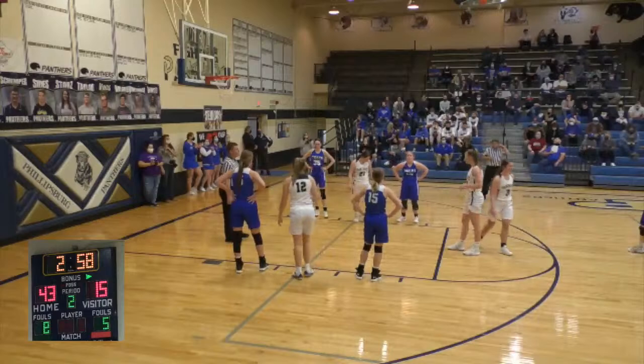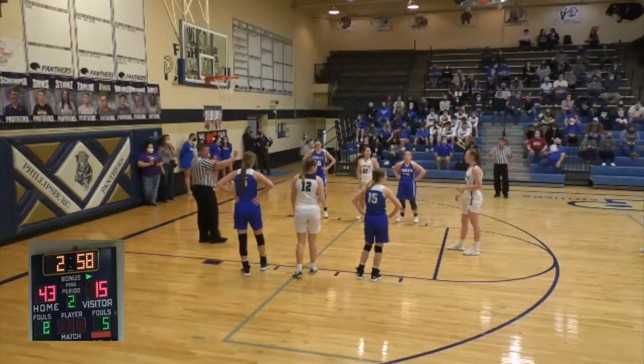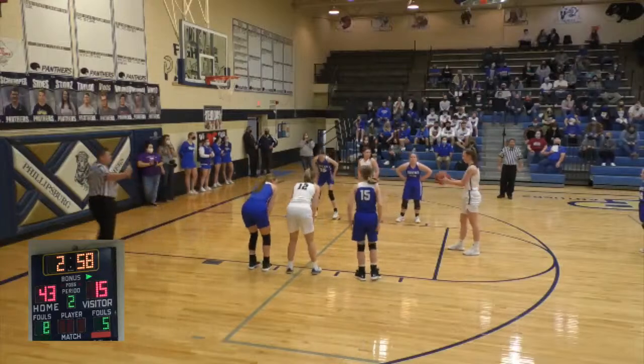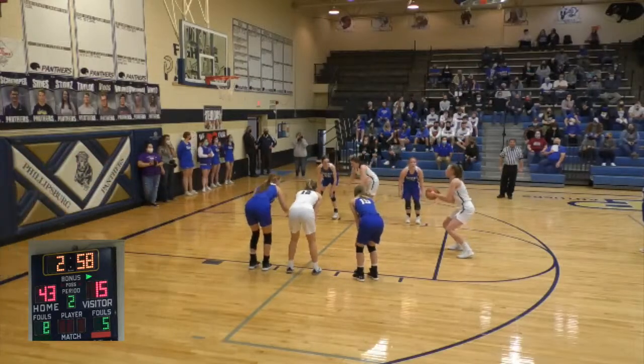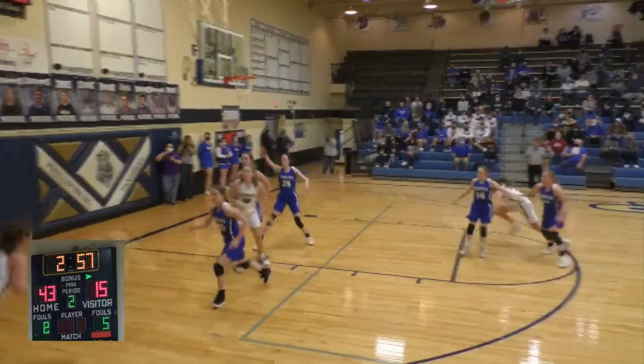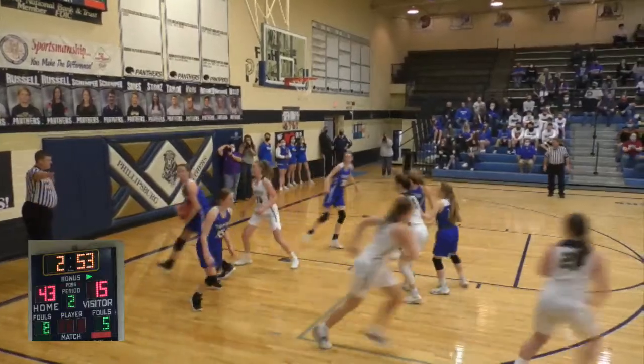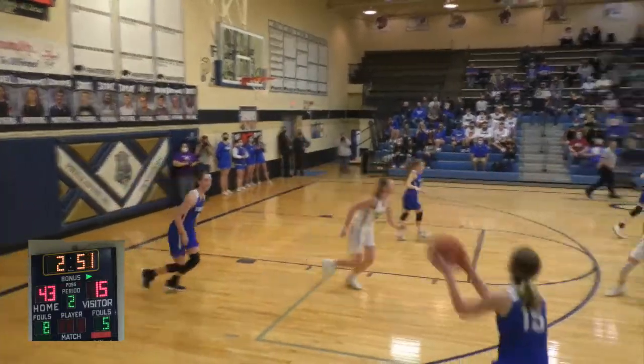Trinity Gross in for the Lady Panthers. Mae Keaton will take a seat. Abby's second free throw up. No good. Rebound by Lady Panthers. McKenzie Stores for three. No good. Rebound Stockton. Stockton with the ball now.